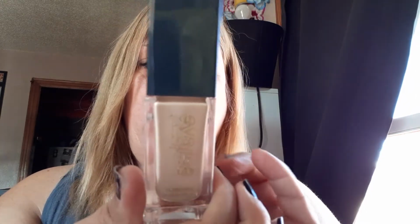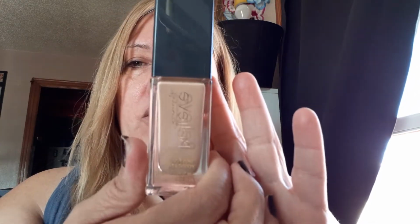Here we go. So I went ahead and picked up this shade in the color Cashmere, and it's not too far off from what I purchased the other day. Sorry, I have an itch. Anyway, I'm going to try this out in a look today, and we'll see just how much different. It wasn't much different. It looks a little bit warmer, so I just wanted to try it and see what happens.